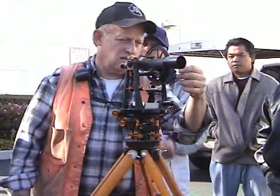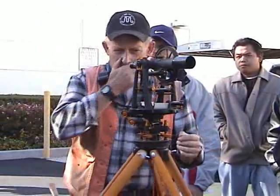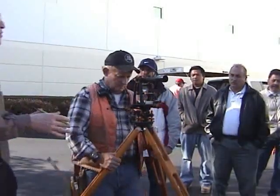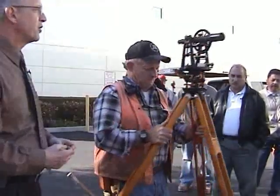Okay, in around the late 1950s, early 1960s, they came up with a modern instrument to replace this. It's called the theodolite. So Kurt's going to put this one away. He's going to bring over our theodolite, and we're going to take a look at that, and I'll show you the differences between the old style instrument and the new style instrument.